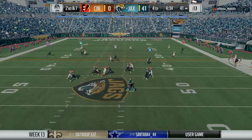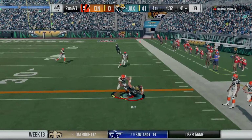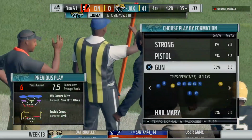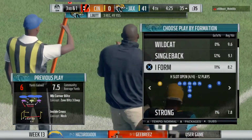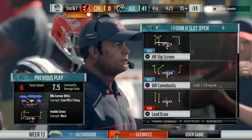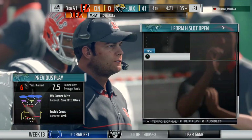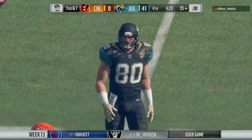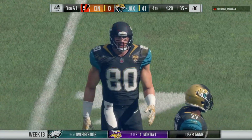Out of the gun. They'll look to throw. Complete out right to Jake Butt. And a big tackle there as the defender runs right through him. Right there around the 35-yard line. When you execute a drag or a crossing route really well and give them a chance to let it develop a little bit, you can gain some significant yardage hitting your tight end on that one.